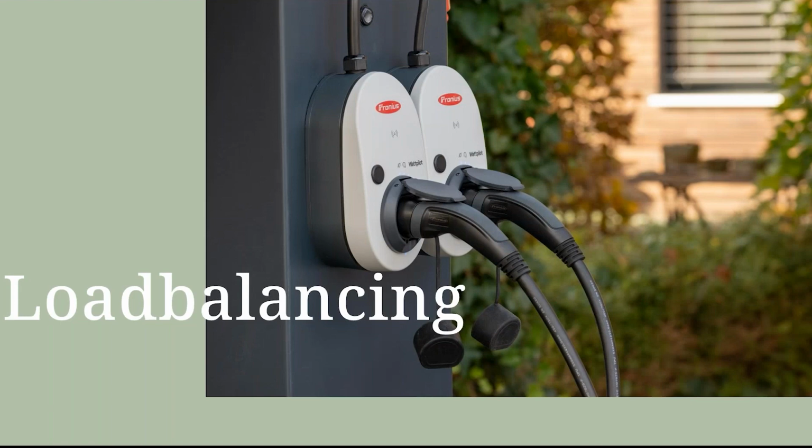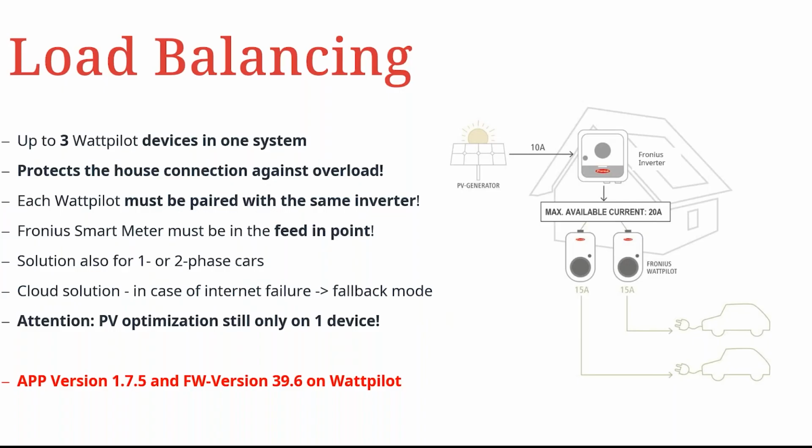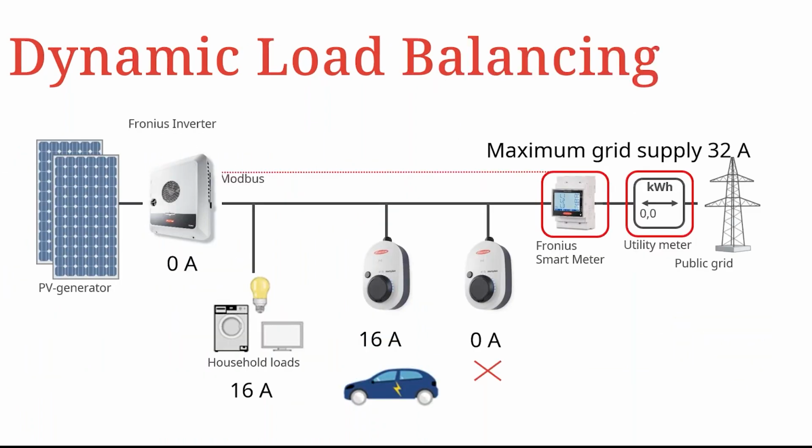Another more advanced feature is our load balancing. And this is really designed where you have multiple Wattpilots on the same installation. The key thing to consider is when you have a lot of EV chargers and other loads within the building, you have the potential of overloading your main incoming supply, particularly if there isn't any solar available. So the idea is that we can balance the available current between different vehicles. How do we do this?